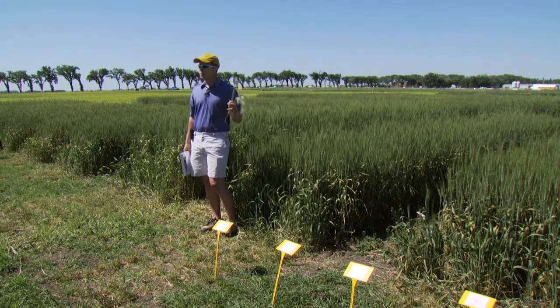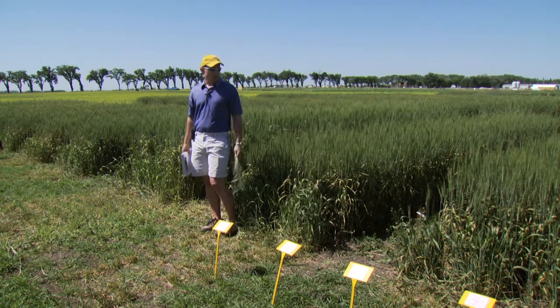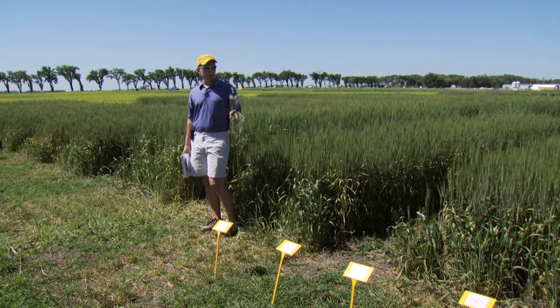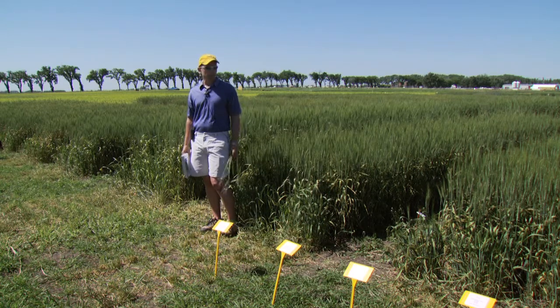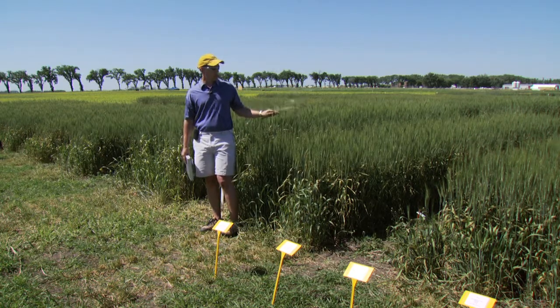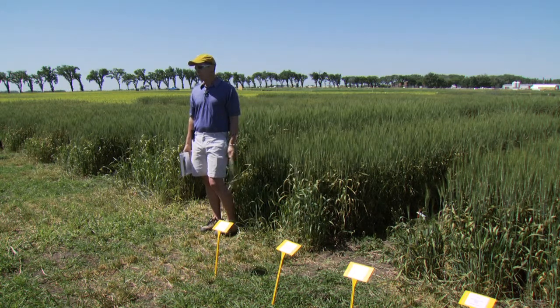applied. So if you're thinking, maybe I could spread out my workload and go with a fall application for control, I'd be a little bit cautious about that and maybe experiment a little bit with either test strips or dividing the field up into a spring and a fall, because we did see a bit of an advantage with the spring applied versus fall. And then of course, there was injury noted with Everest in the fall.